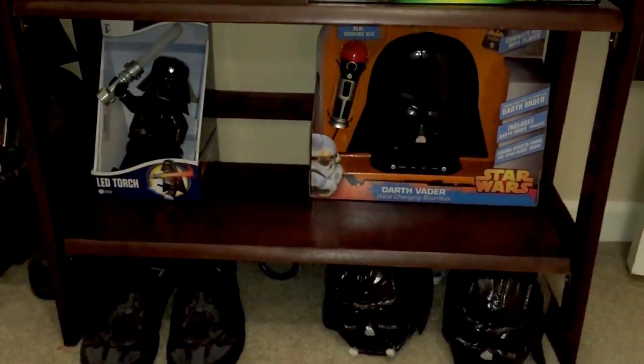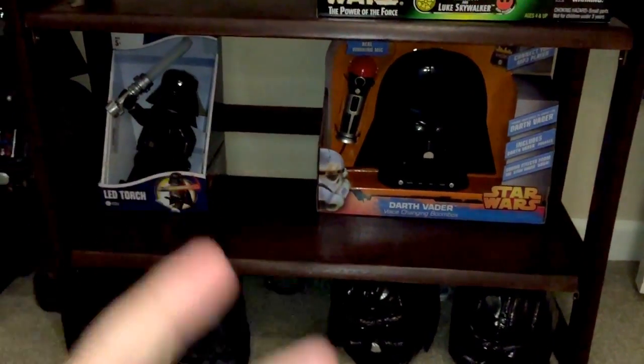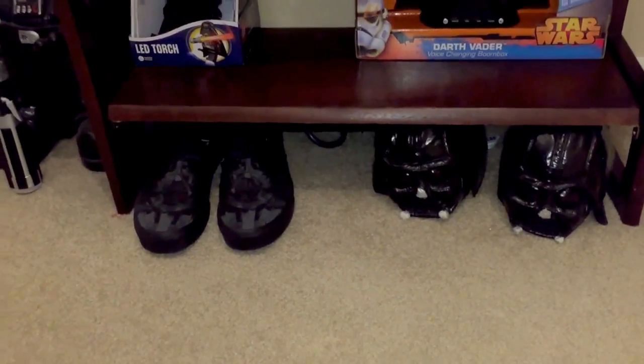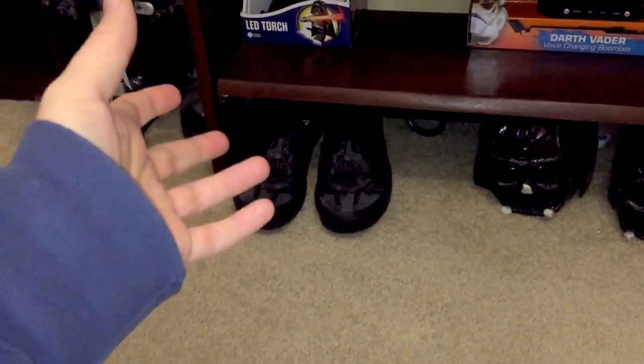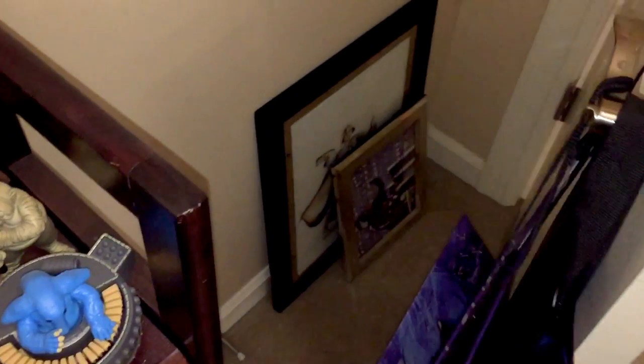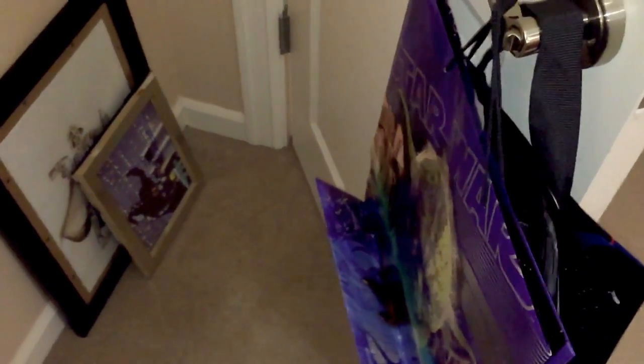Down here right now, this is where I've got the voice-changing boombox, in box, new, a bonus LED torch, slippers that I wore for a while but kind of wore out. I'm like, I don't want to wear them out. Darth Vader shoes. And behind each one of the doors, I've got other things that haven't quite found their way anywhere. They're kind of big, and I don't know where they can go. Some original art. Yes, I could hang it. I just haven't figured out where and how yet. I know how. I'm just saying that I want to try to build it the right way, because I'm going to be living with it for a while.